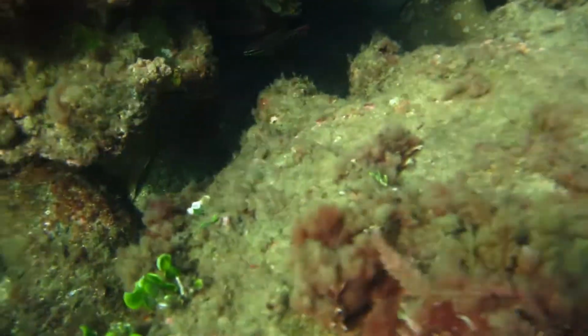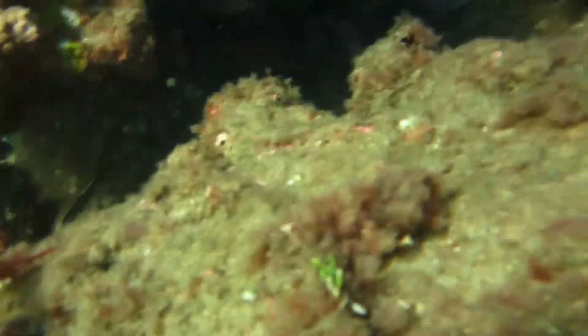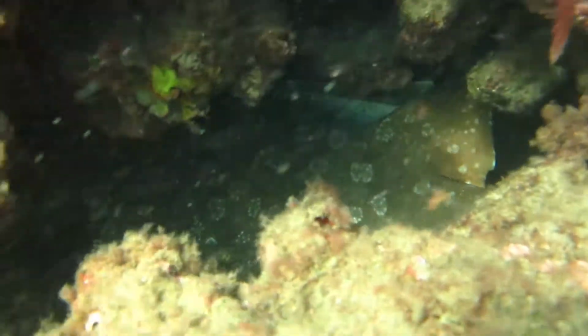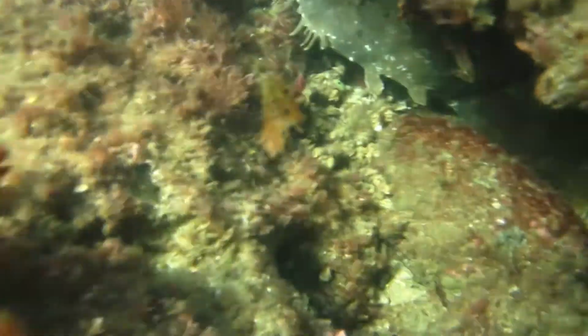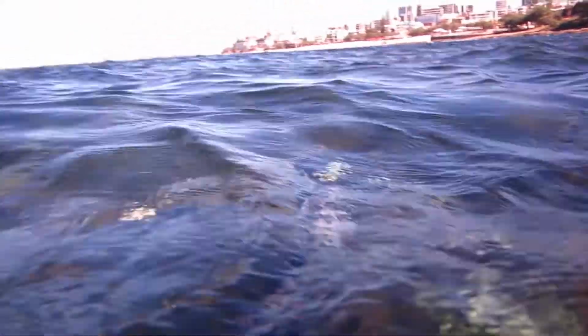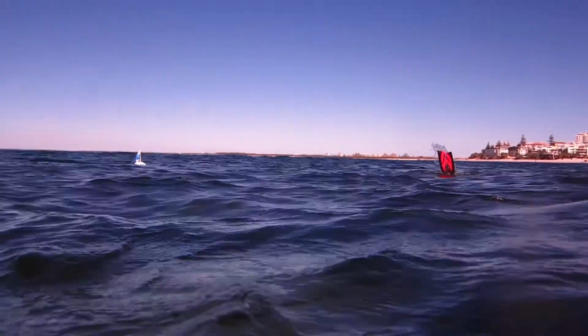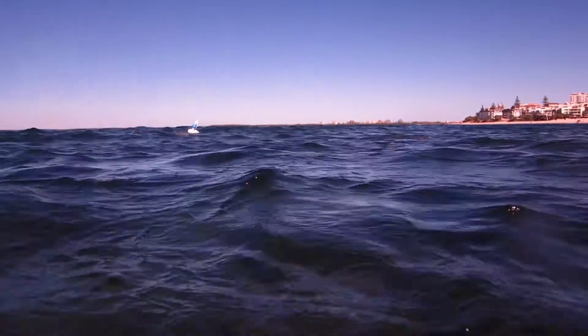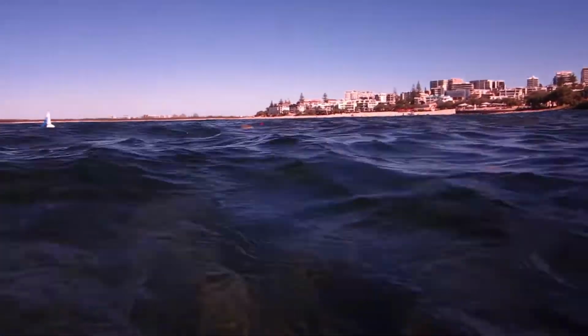They are an ambush predator, and they catch small fish that swim too close. After 56 minutes, the dive came to a conclusion, and we pulled up right in front of the boat ramp as we'd planned. Maximum visibility on this dive was 6 meters or 19.5 feet.